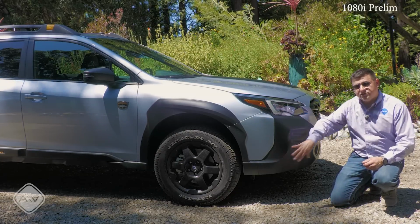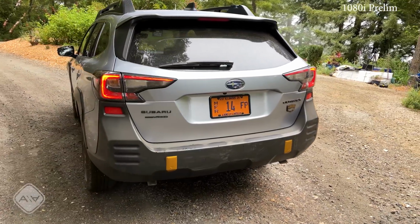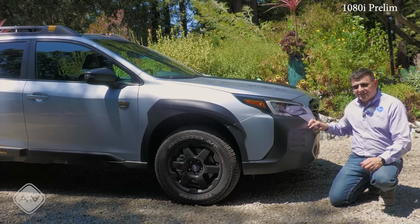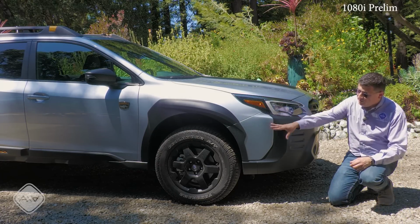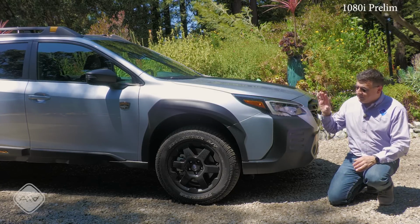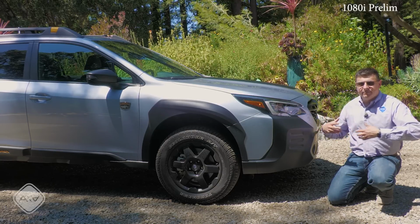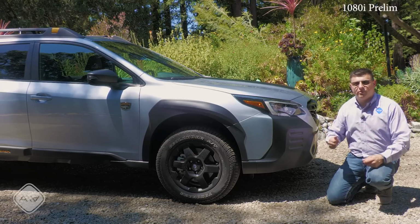You can see we have these pretty chunky black bumpers front and rear. These are a little bit less expensive to replace if you end up scuffing them up out on that trail. And of course, scuffs aren't going to show quite as well on these as they would on a body color painted bumper. We have Geolandar all-terrain tires. These are not the most aggressive all-terrain tires, but they are really fitting for the Outback Wilderness, because this is not trying to be a Rubicon version of the Outback, if you will. This is not trying to be a Bronco.